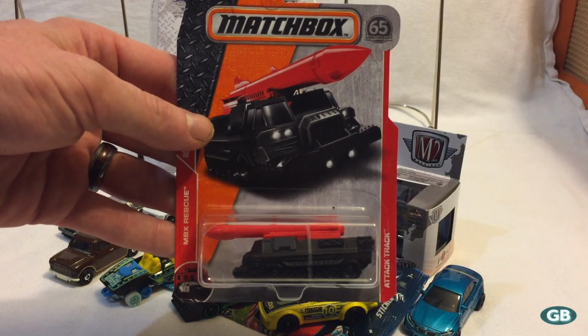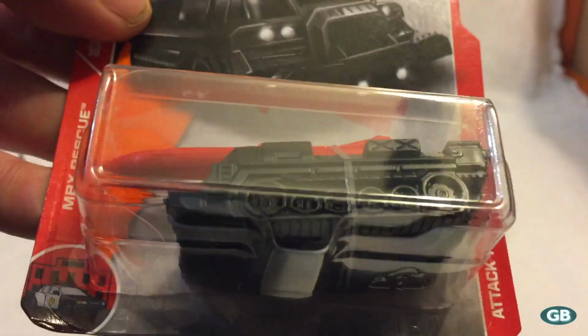And last up from Matchbox, the Attack Track. Looks like it has a removable missile. Let's open it up and find out.